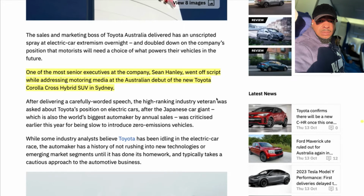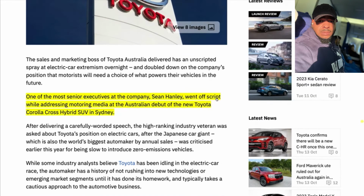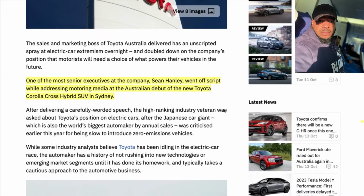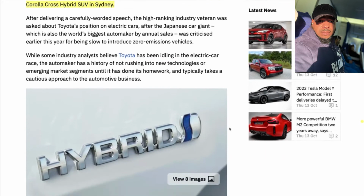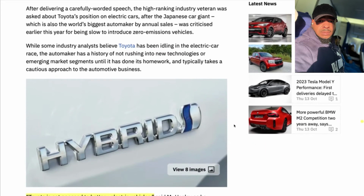Next up here, we've got a report on Toyota. This is coming out of Australia. So one of Toyota's senior executives in Australia recently had a presentation of one of Toyota's new hybrid vehicles and presented it, and then kind of went off script a little bit according to this report here, and expressed some frustration with how Toyota is perceived in terms of their contribution to vehicle emission reductions.